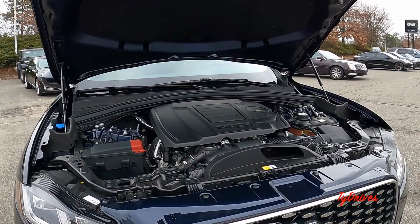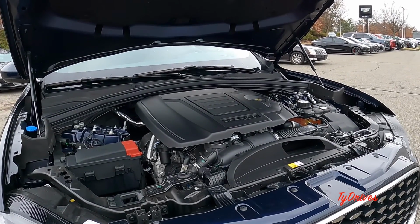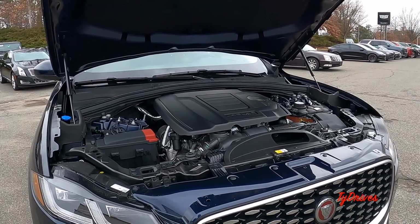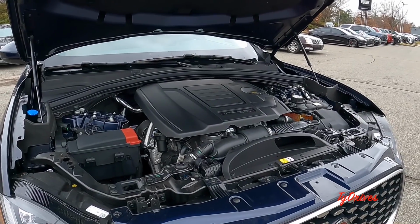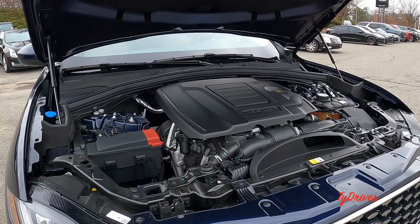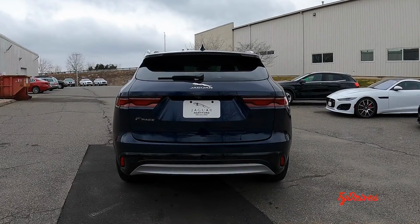And then we have sort of the crazy trim level, the SVR. That has a 5-liter supercharged V8 with 542 horsepower and 516 pound-feet of torque. That is going to be quite the bonkers SUV. But for today, we have more of the normal subdued powertrain, which has plenty of power, and we will figure out how that does on our test drive loop. Other bits of information: all-wheel drive is standard across the F-Pace range, and you'll also get an 8-speed automatic regardless of engine choice.